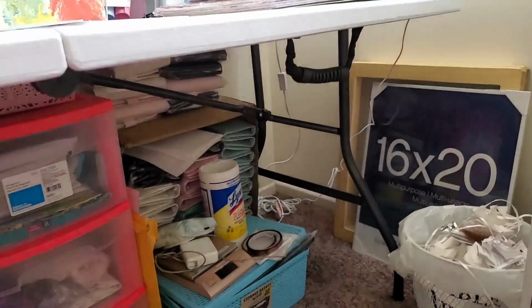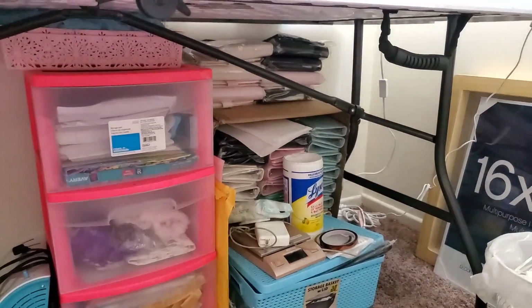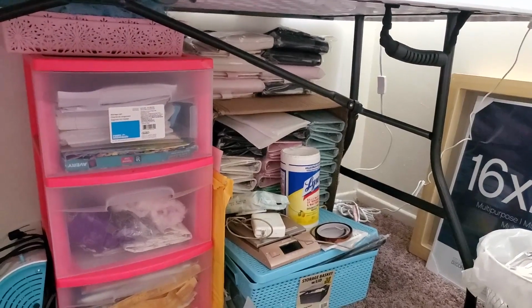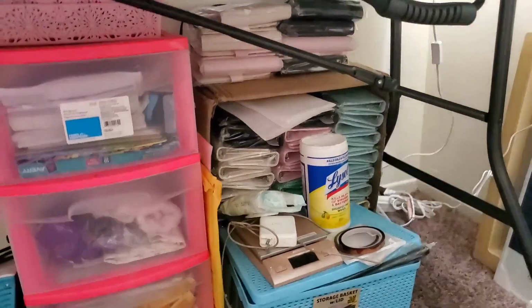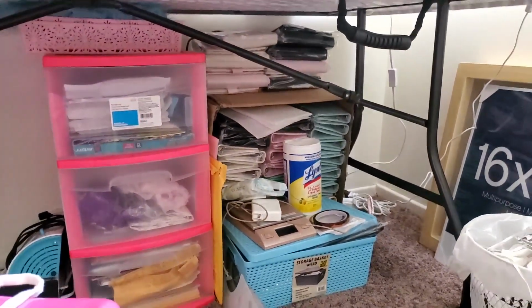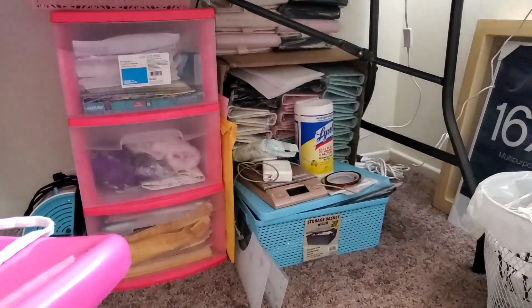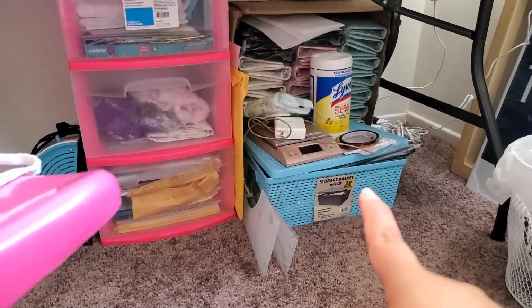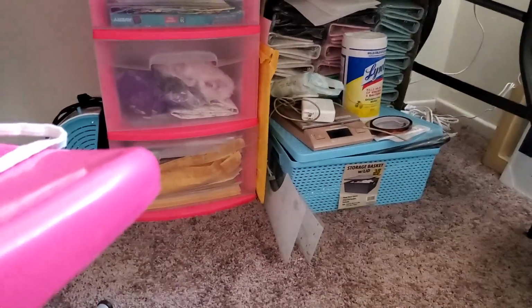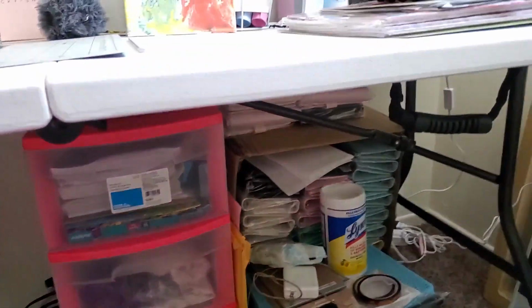And then what else is back here? I have all the binders that have been on hold. I haven't done any promotion on these or marketing or anything, but I'll get to that. And then I have my scale. These are some of the things that are gonna go up on the shelves, like my scale, and that has shipping bags for shirts. And then of course these are for the shirts too. So some of this stuff is gonna go back on the shelf.